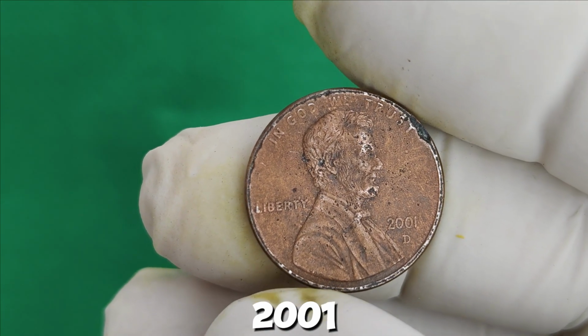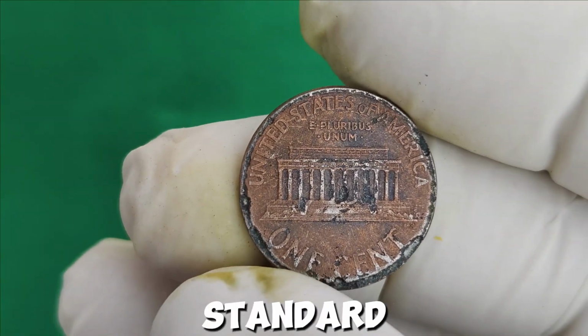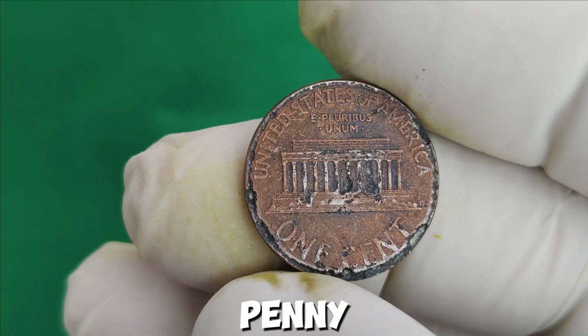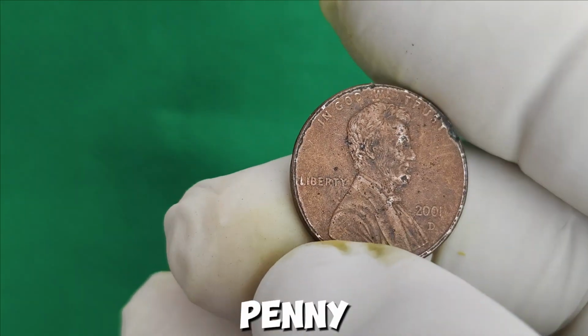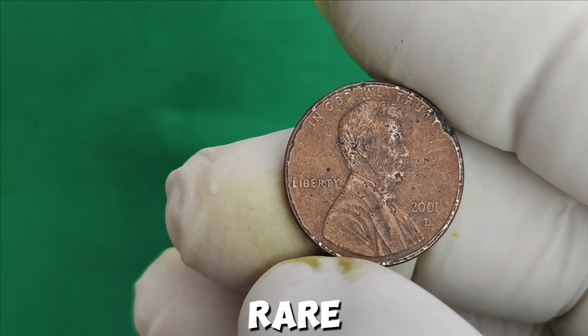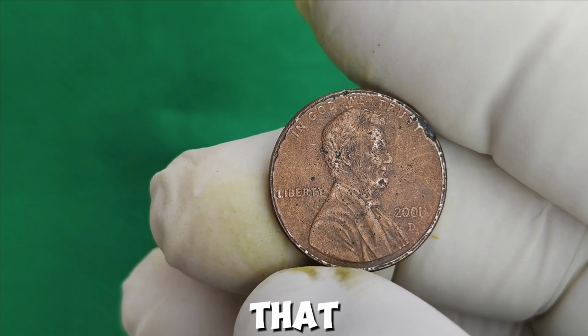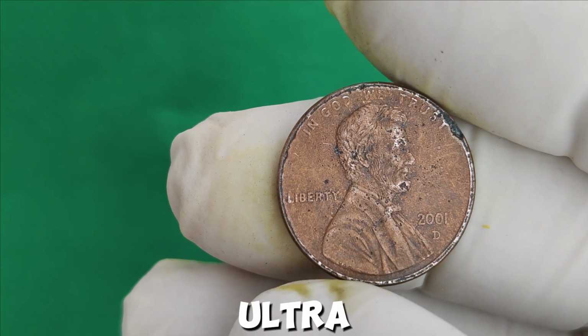Fast forward to 2001. While the regular pennies of that year were largely standard, something unusual happened with the 2001 D Ultra Lincoln penny. You see, the 2001 D Ultra Lincoln penny stands out because it represents a rare, mistakenly overstruck penny, leading to an ultra-rare form of the coin that collectors are still chasing down to this day. The 2001 D Ultra Lincoln penny.